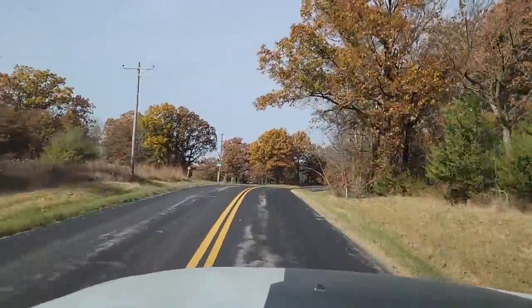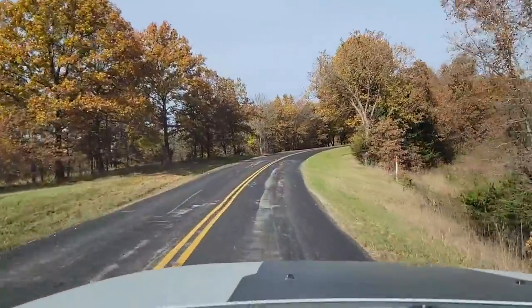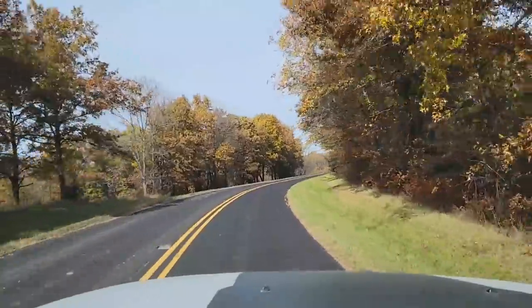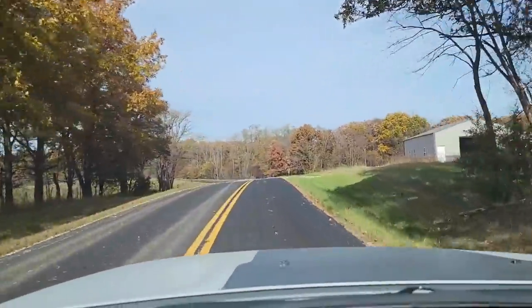Now, I still got Kansas. I still got a little bit of time in Michigan, very little, and then it's off to Georgia for pig hunting and stuff like that down there. But I cannot complain, not even a little bit, about this trip.